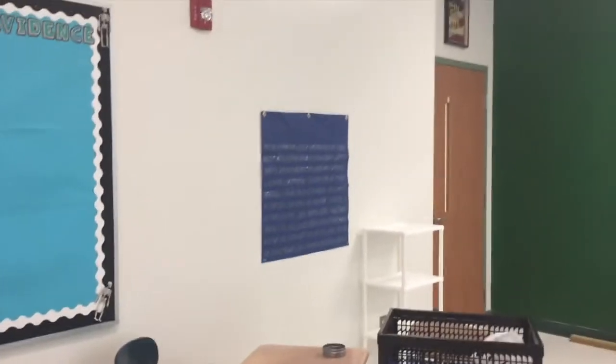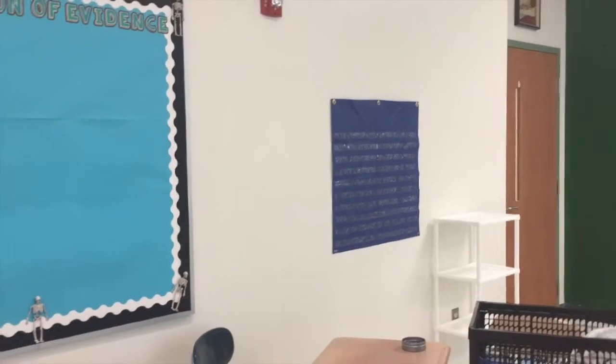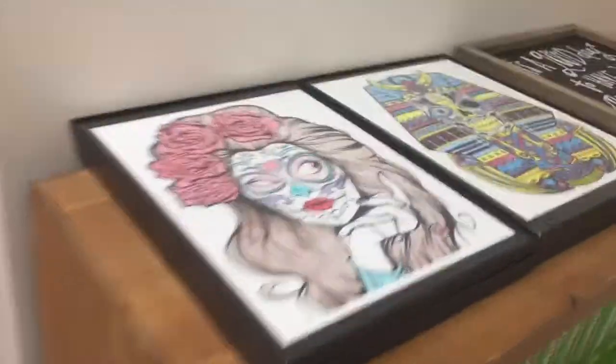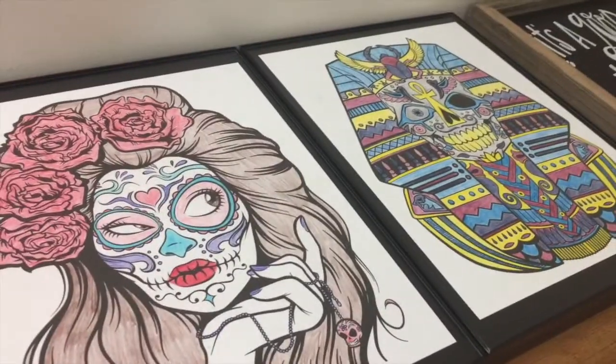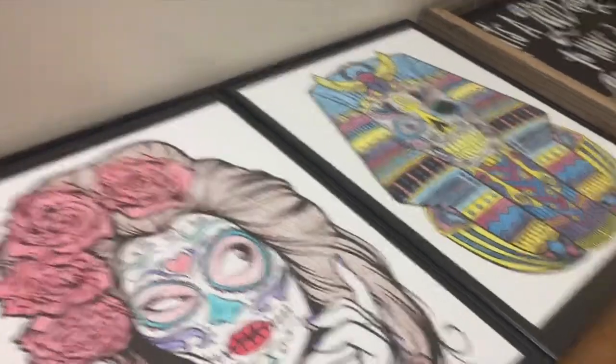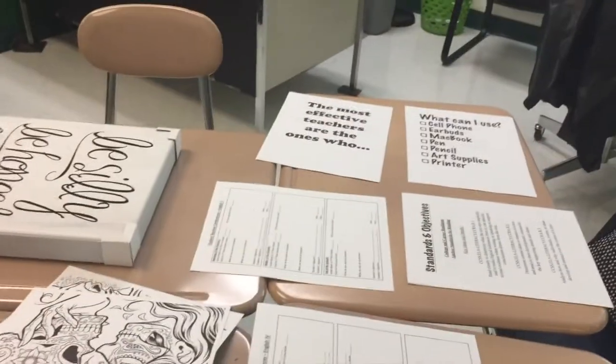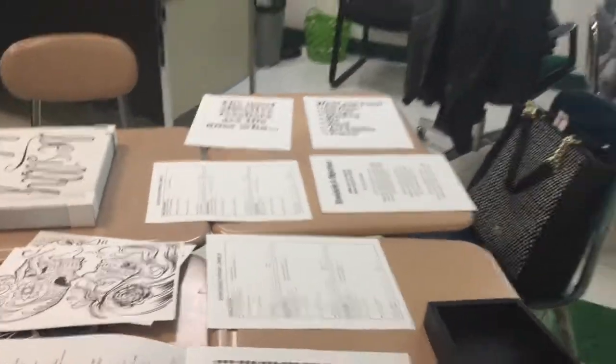This chart over here is going to be for all my class jobs. I really don't love that color blue, but it's going to have to do. It doesn't match, but we'll deal with it because it was free from my mom. Here are the other two skull pictures that are going to go on the wall over here. They look pretty good, I think. And that is probably about it for right now. I did print a bunch of stuff yesterday. Some syllabus, some other things I'm going to get laminated and get hung up.